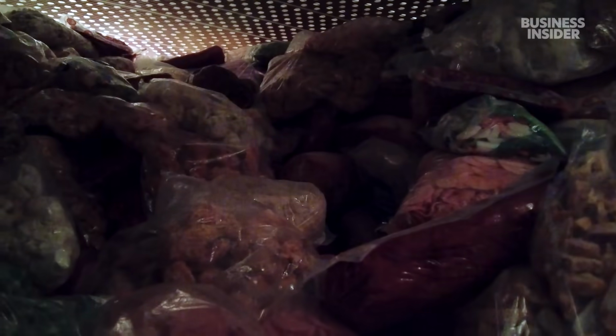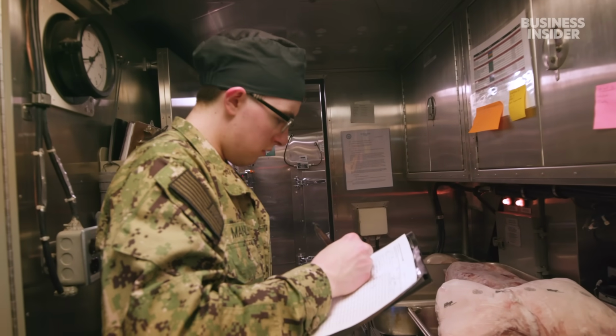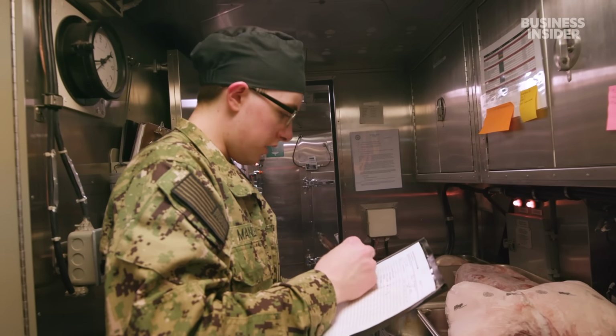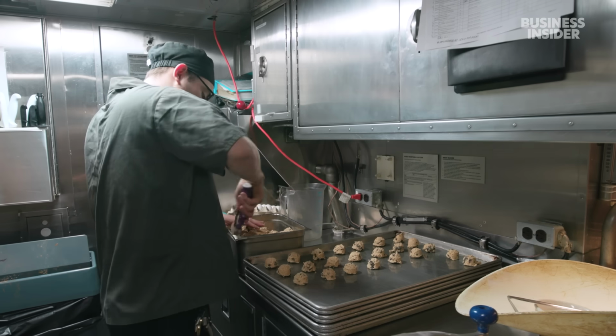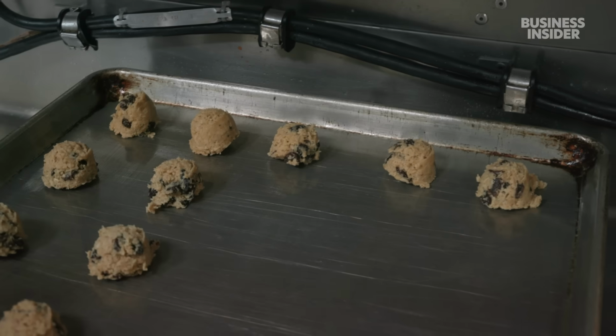All food aboard submarines is logged and tracked every day, and the budget for meals is determined by a daily allowance per sailor. If we're in port, we can spend anywhere from like $700 to $1,000 a day. And then if we're out to sea, anywhere from about $1,600 to like $2,800 per day.